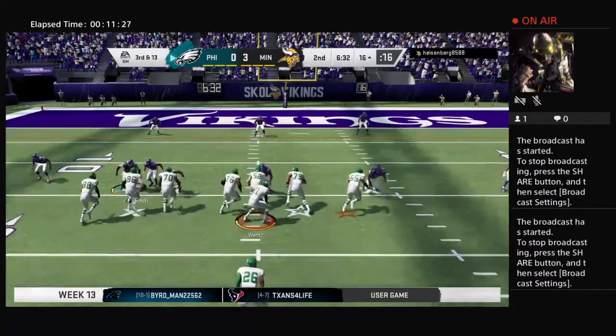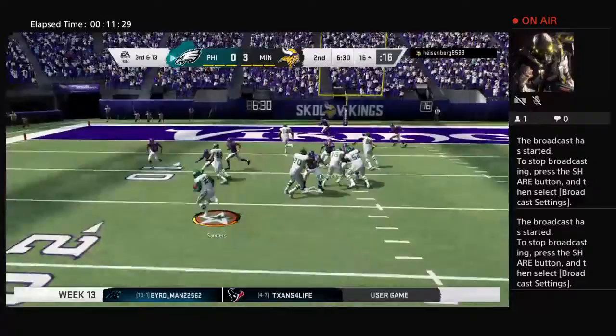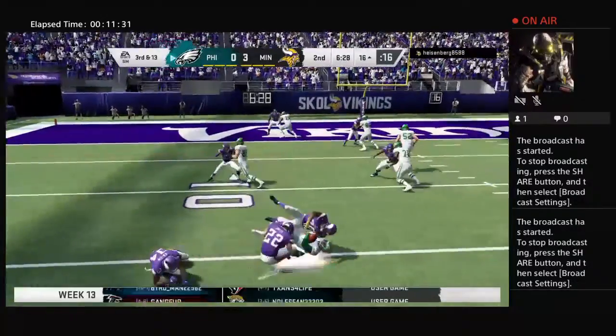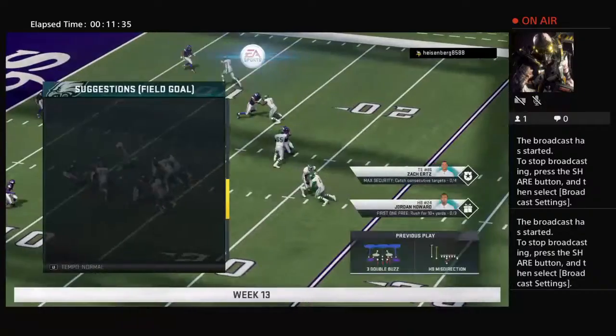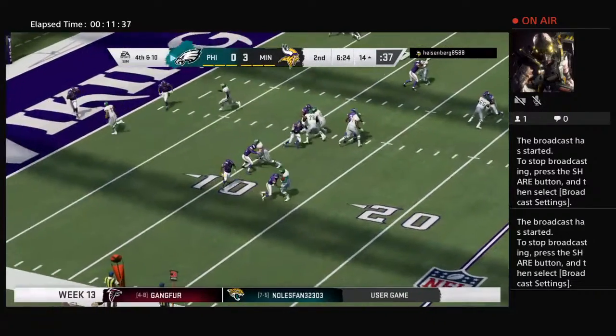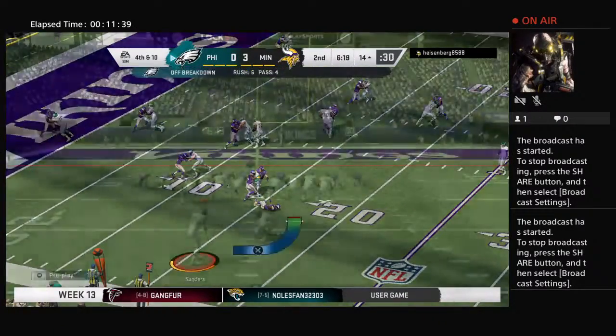On 3rd down, they turn to Sanders. So a nice job to break the one tackle, but not much daylight after that as he's brought down. A minimal gain there on the 8th play of the drive.